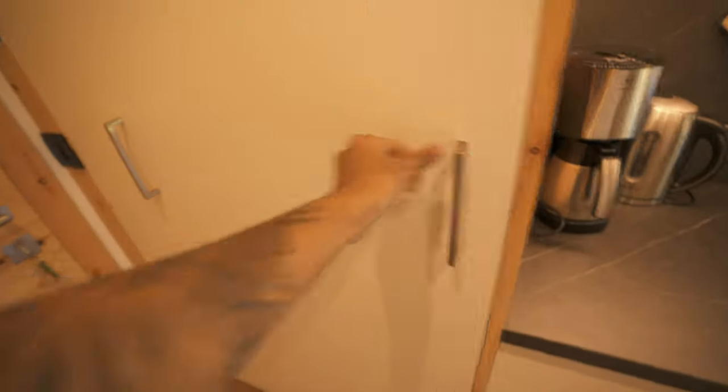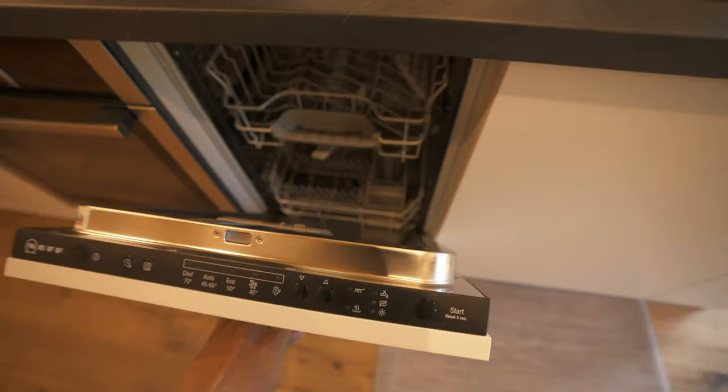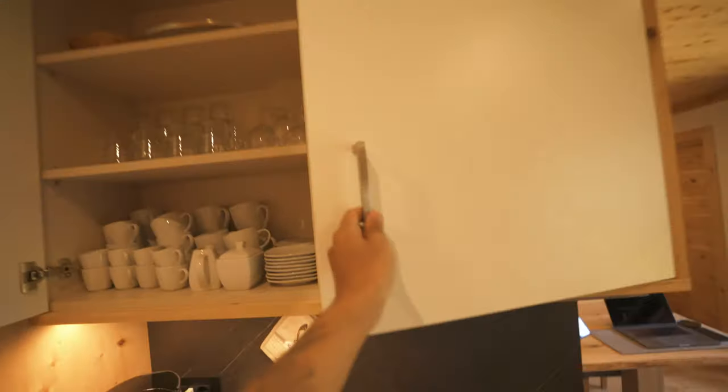Plates, the fridge, washing stuff, cooking stuff. Mika, the dishwasher, and everything you need to wash. The FOB and the cooking stuff. What more do you need? It has like everything you need ever to cook any kind of food. Absolutely any kind of food.